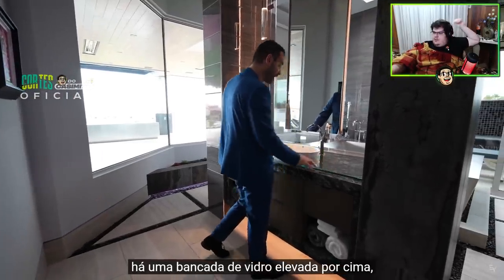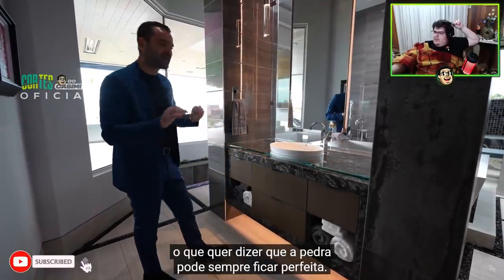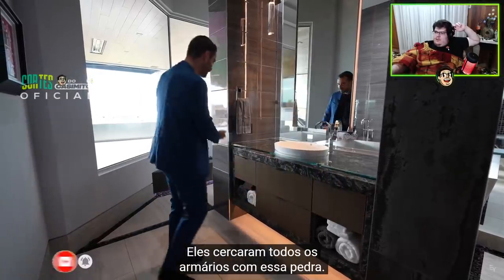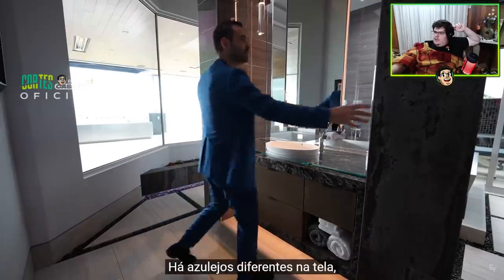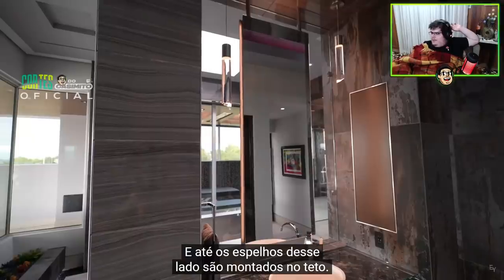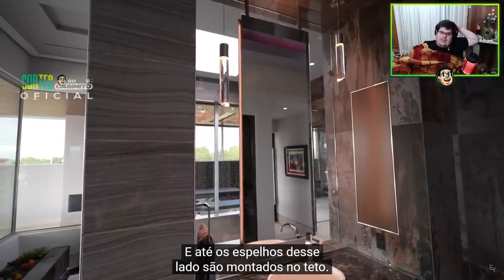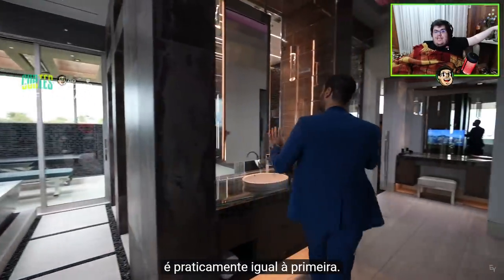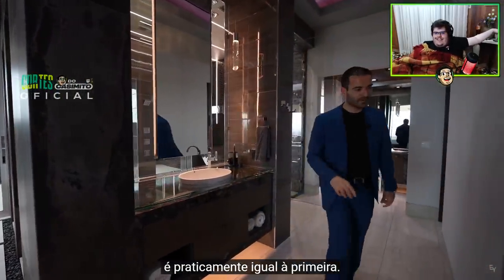Glass countertops on top, which means you can always have that stone looking pristine. They frame the entire cabinetry with that stone. They have different tiles on the walls. Drop and sink design here, and even the mirrors on this side are ceiling mounted. Right next to that, we have the secondary vanity setup. Pretty much the same finishes that we saw on the first one.